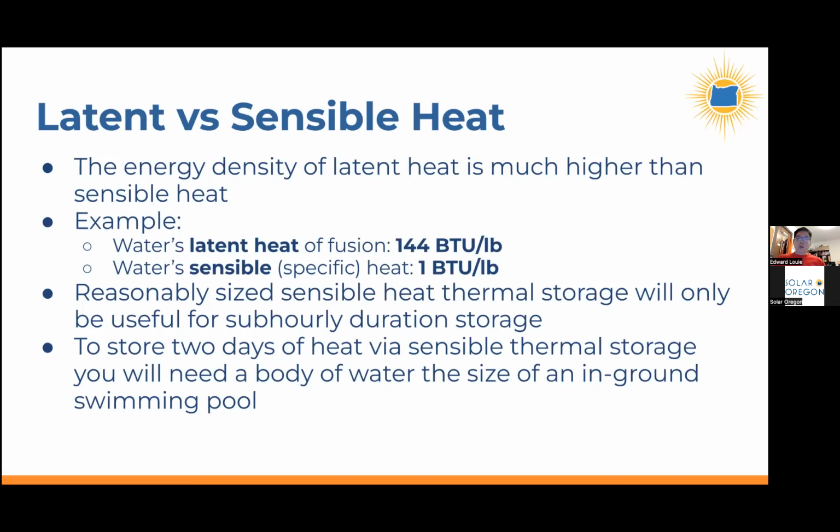Whereas water's sensible heat is quite a bit less. You need 1 BTU per pound Fahrenheit in order to raise or lower water by 1 Fahrenheit. And so we can utilize the latent heat of a substance in thermal energy storage.